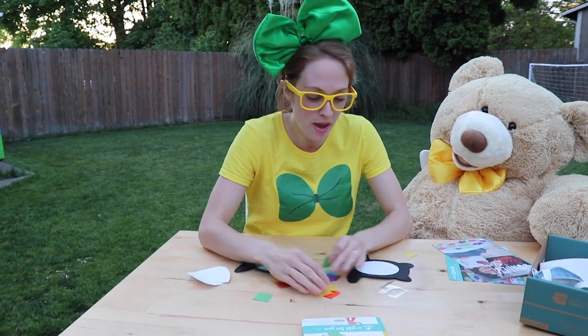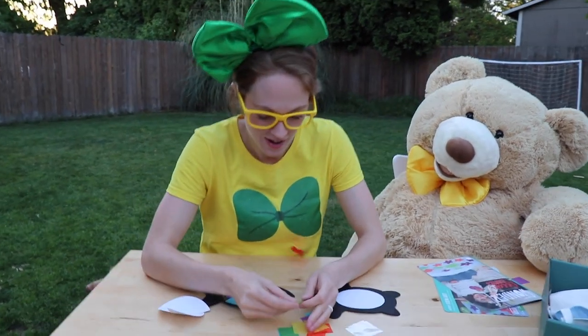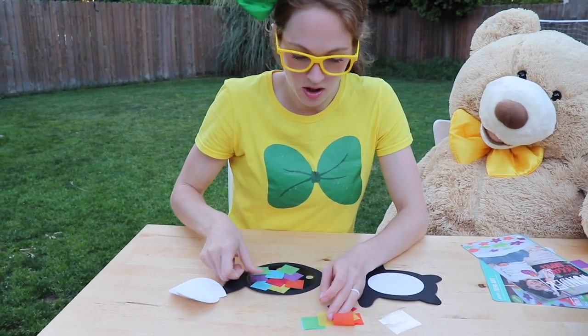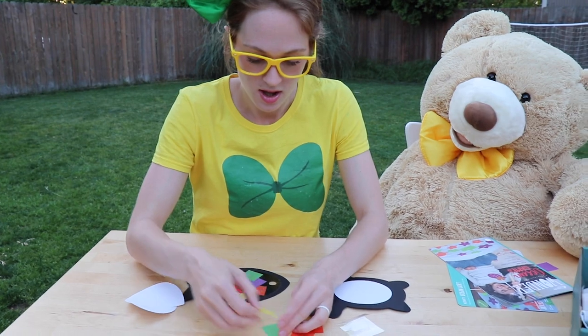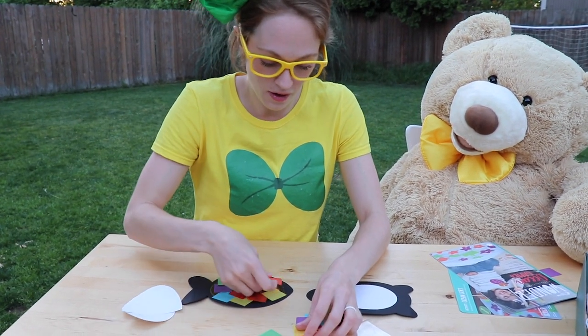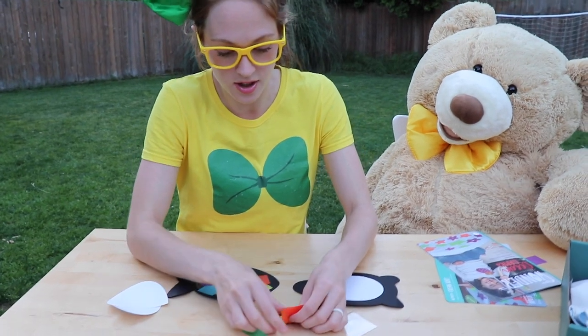Oh, don't fly away, papers. Oh, no! Okay, green. Put another green on there. Yellow again, because I love the color yellow. Orange. That's a really pretty color, too.